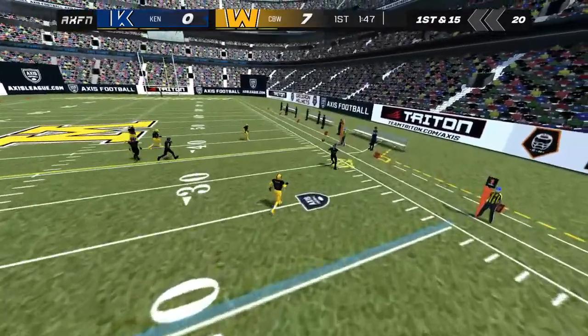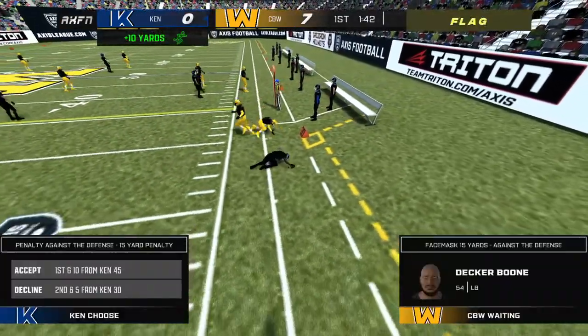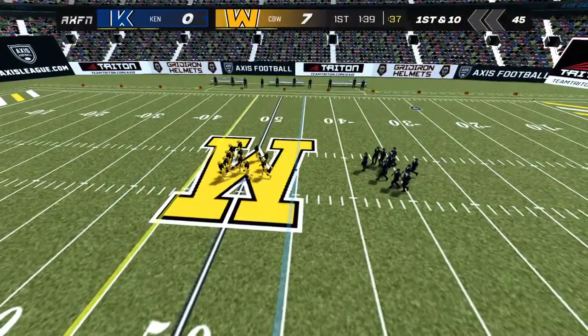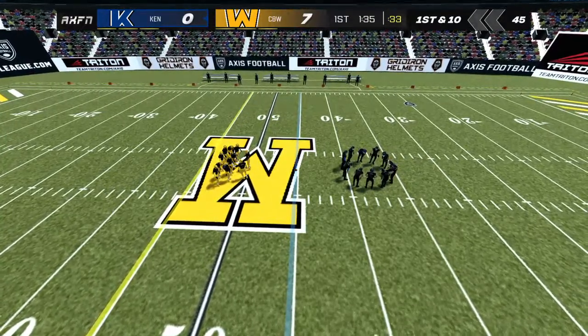He tosses one. Connects with number 13. There's a flag on the field. We'll see if the penalty affects the outcome. The away team will accept the penalty. So many penalties are just mental mistakes. First down.